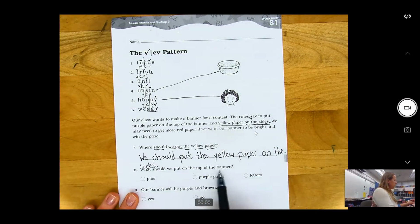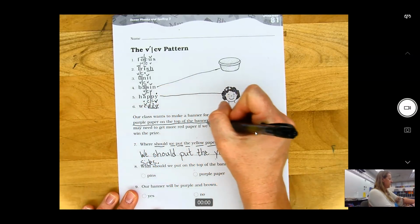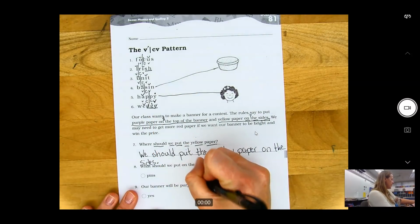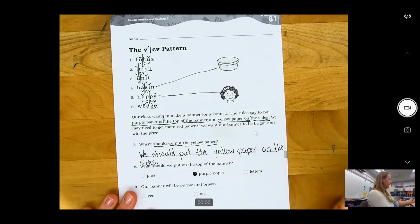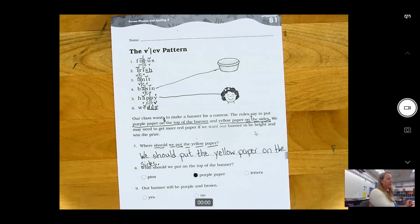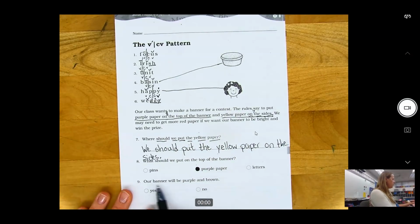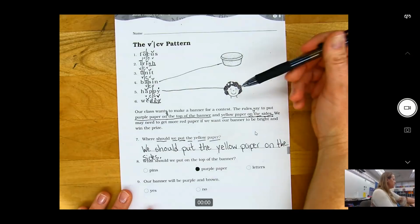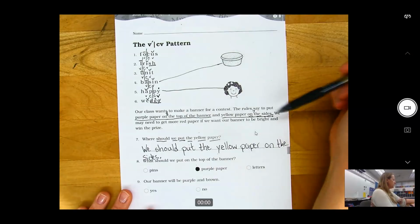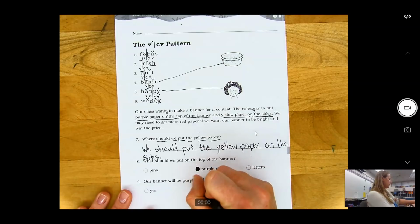What should we put on the top of the banner? I'll go back. Purple paper on top of the banner. Answer to question 8. See, it doesn't take too long to go back and look. Instead of just picking an answer, go back and prove it, okay? You need to do the same thing when you're doing your cold reads, okay, or answering questions to stories. Our banner will be purple and brown. Well, let's see. The rules say to put the purple paper on top and the yellow paper on the sides. We may need to get more red paper, so there's nothing about brown, so it was not going to be purple and brown.